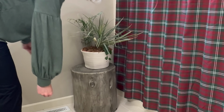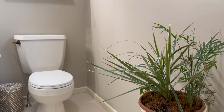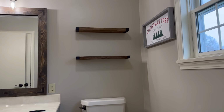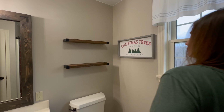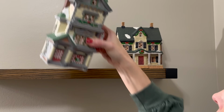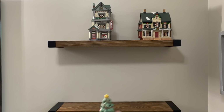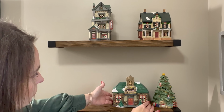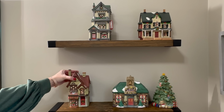Next up for these floating shelves, I thought it would be fun to display our Christmas village, which my mama passed down to me. I love setting this up every year, and it takes me back to my childhood. As I set each piece up, I like to pretend that the figurines are actually playing, shopping, and involved in the world that I am creating. It's just so fun for me. I'm like a kid again.